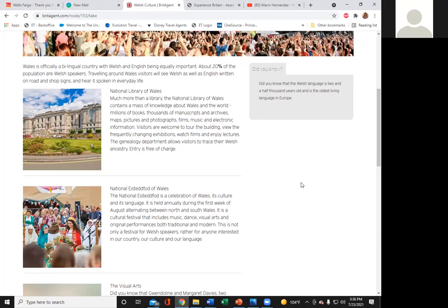Much more than a library, the National Library of Wales contains a mass of knowledge about Wales and the world: millions of books, thousands of manuscripts and archives, maps, pictures and photographs, films, music, and electronic information. Visitors are welcome to tour the building, view the frequently changing exhibitions, watch films, and enjoy lectures. The genealogy department allows visitors to trace their Welsh ancestry. Entry is free of charge.